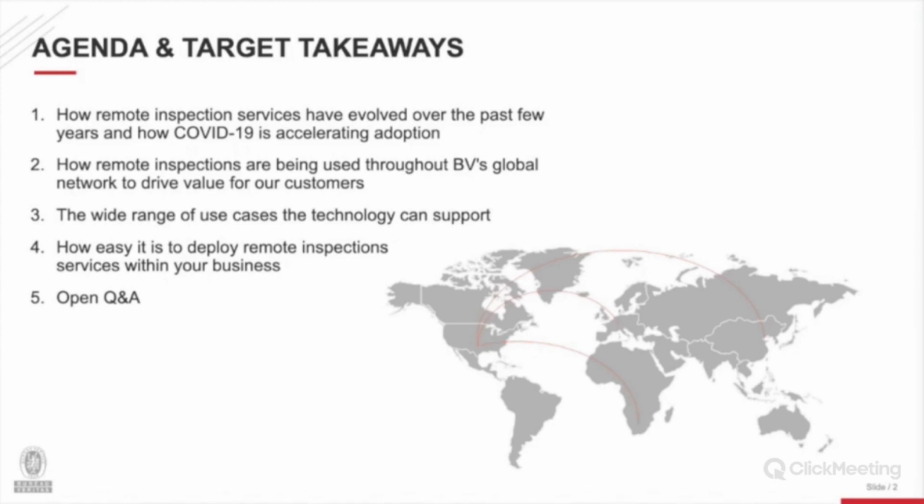To make sure that we contextualize this in real-world deployments, we are going to go through some detailed use cases so you can see how the value is being created for our customers. And we also do want to talk about how easy it is to deploy and give you some thoughts and some takeaways for you to digest as you think about how your business can take advantage of this service and of this technology. And then finally, we're going to open up with some Q&A.